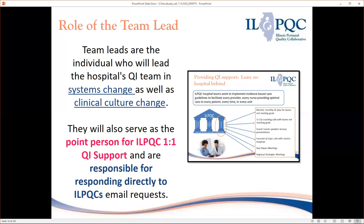The other thing that's really important for the role of the team lead is to serve as the point person for the ILPQC one-on-one QI support calls. So I pulled up the slide that I already shared with you that you can see here on the screen, because as the team lead, ILPQC will reach out to you and say, hey, we need you to give a team talk because you guys have been successful. Or, hey, we noticed this is an area that might need some help. What do you need? Help ILPQC know if we need to develop certain tools for you. And you, as the team lead, are responsible for responding directly to ILPQC email requests.